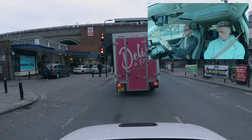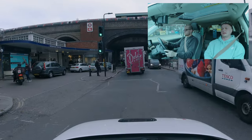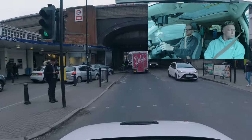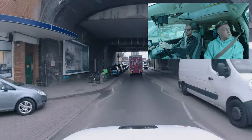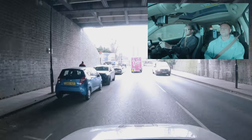Deja vu. Every time. Greenford Station. I'm not sure what line Greenford Station is. I want to say Central, but I might be wrong. Yes, it is, okay.